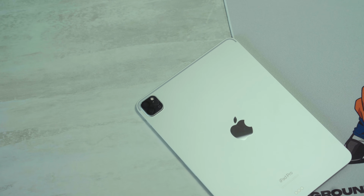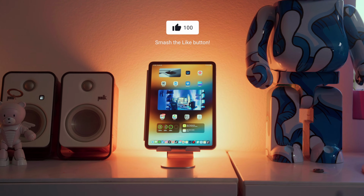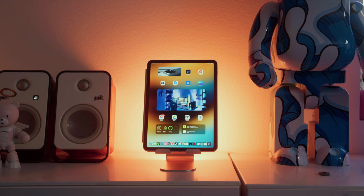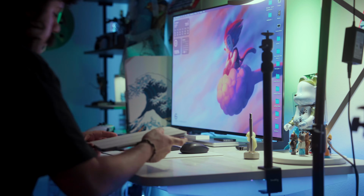Now, I've never really used an iPad before, and to this point, it is now November. I definitely feel like I've gotten my money's worth. I use this iPad every single day, and it's played a huge role in my work and also just my entertainment for the day. Let's talk about the iPad setup real quick, and trust me, there is a reason for that.